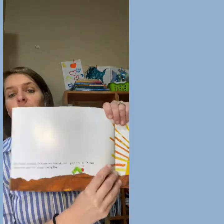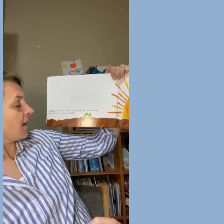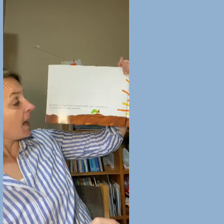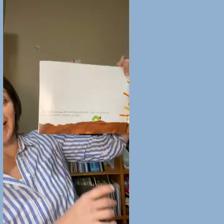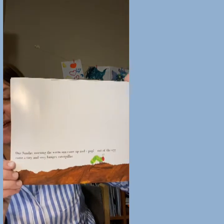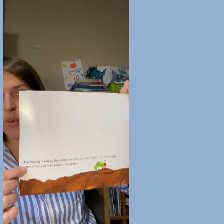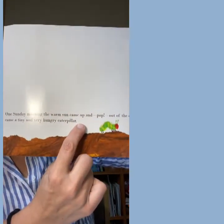Okay, so then let's just turn one more page. I'm sure a lot of you have read this story, and I'll read this part. It says, one Sunday morning, the warm sun came up, and pop! Out of the egg came a tiny and very hungry caterpillar. So this is a sentence, and it's quite long, but it has a capital letter, it has an end mark, it has space between each word, and it makes sense. So it's a great sentence.